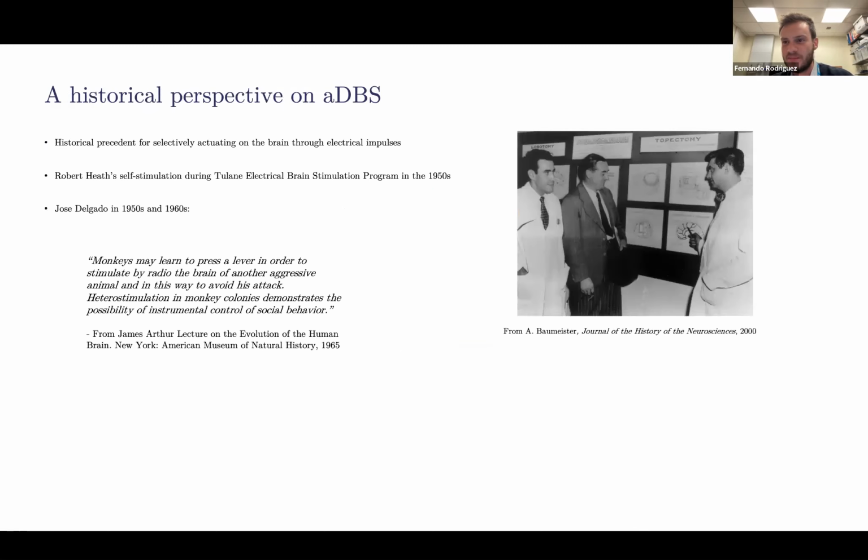Now, briefly, a bit of a moot point, although I think it has some historical interest, which is DBS wasn't thought of in the very early days as a chronic treatment approach. So in ethically dubious experiments in the 1950s and 60s, psychiatrists such as Robert Heath at Tulane University or Jose Delgado at Yale University in the US, would come up with these contrived experiments where they would give either patients the ability to deliver stimulation pulses to their own brain or to other people's brains or animals.